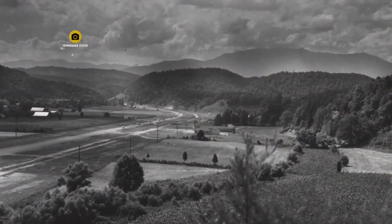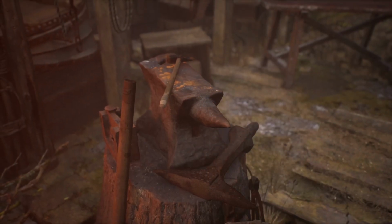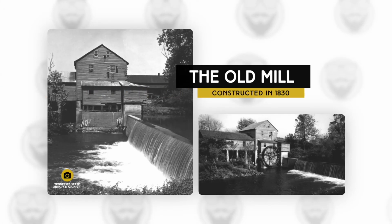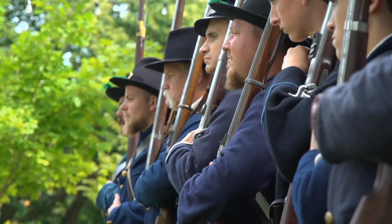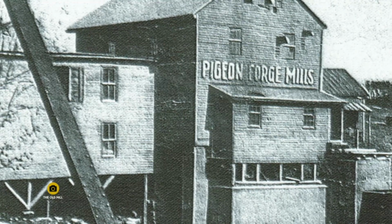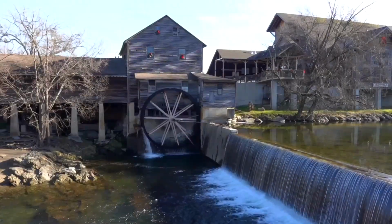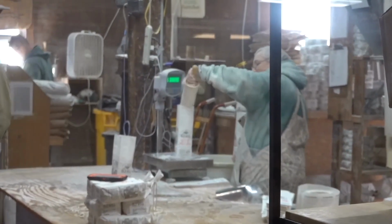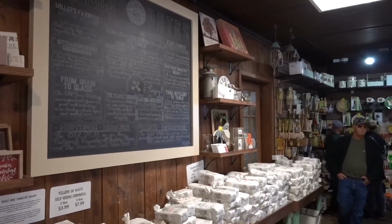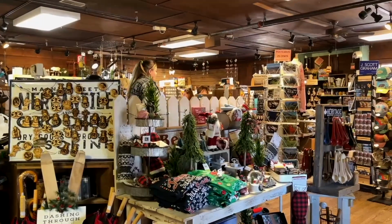Pigeon Forge got its start in the early 1800s when local businessman Isaac Love built an iron forge along the Little Pigeon River. The historic landmark known as the Old Mill was constructed a few years later, utilized during the Civil War to make uniforms for Union soldiers and even serving for a time as a makeshift hospital. Today, it's one of the most photographed structures of its kind in the nation, still grinding wheat and corn for flour and cornmeal. Products made on site are available for purchase inside a general store on the mill's main floor, along with local souvenirs.